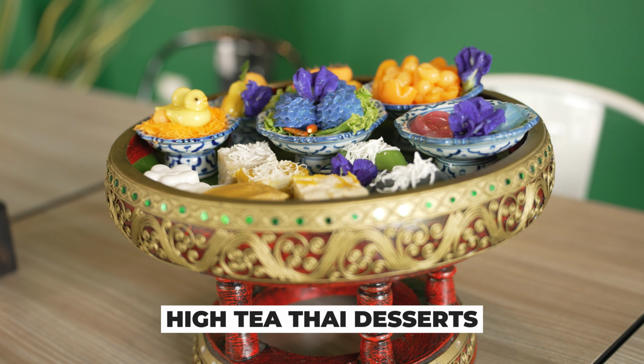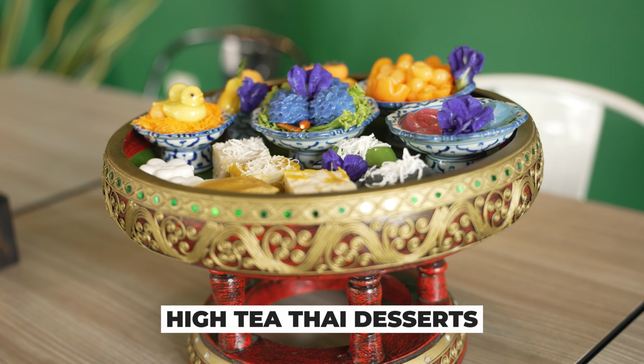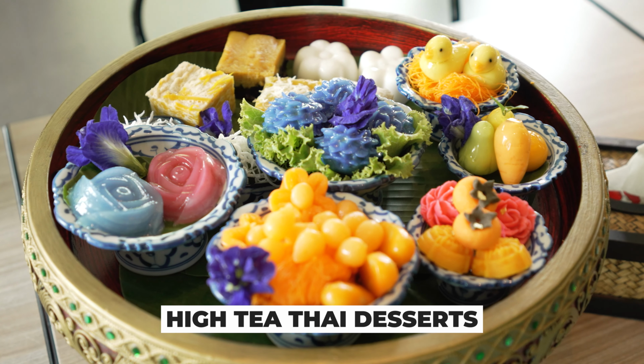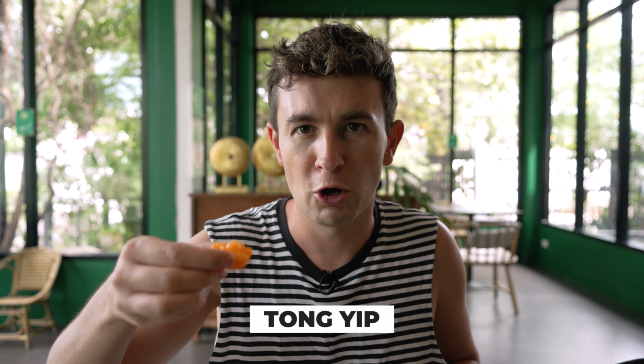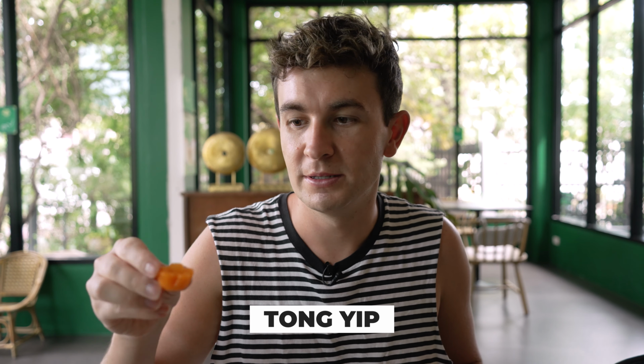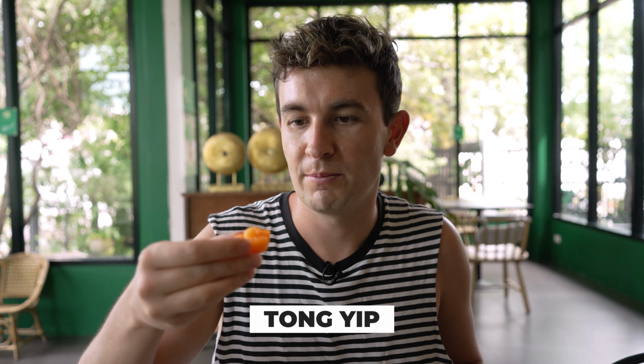We are onto the little treats. I'm pretty excited. It's like having a little snack party in front of me. They all just visually look so amazing with different patterns, but we eyed up the first one, which is the orange little cupcakey flour thing, which this is called a tom yip. Don't know what it is. Just orange little party in my mouth.